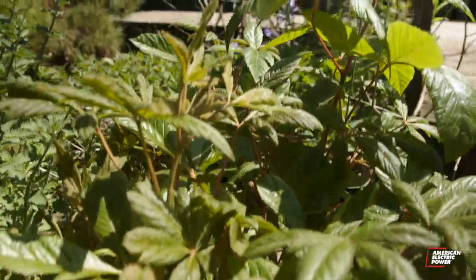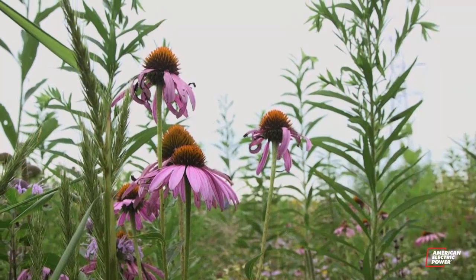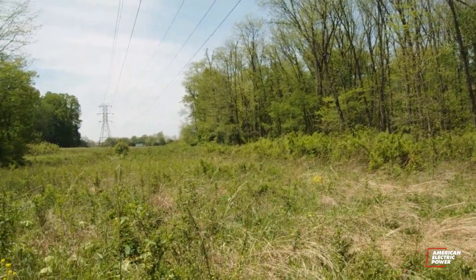We really appreciate that they have been able to communicate the outcomes of our research. We've learned a lot and can make the business case that it is a viable solution for post-construction restoration or revegetation.